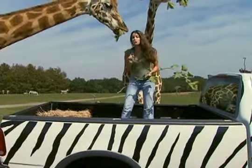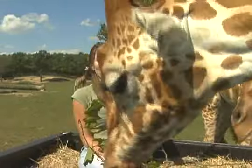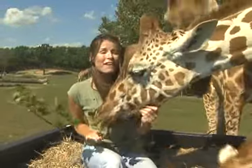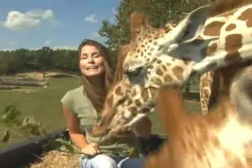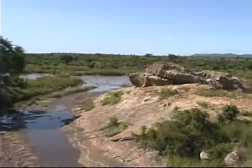What animal knows what the top of an elephant's head looks like? That would be the giraffe, because they're the tallest mammal on Earth. As a matter of fact, the males can get up to 18 feet in height. And today we're going to learn all about them.